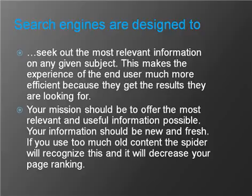So the spider actually visits your site more than once. So if it finds that it has old content every single time it visits it, then it decreases your page ranking.